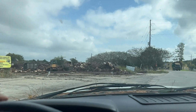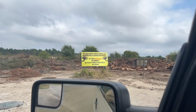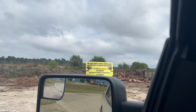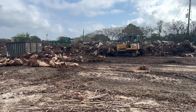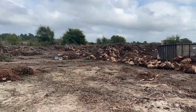So here, as you can see, there's a big pile of yard waste material. There's a guy with a piece of machinery going over it, and here it says this area under camera surveillance. Violators will be banned. No tires, garbage, plastic bags, and yard waste, no lumber. So this is up where they dump the yard waste.